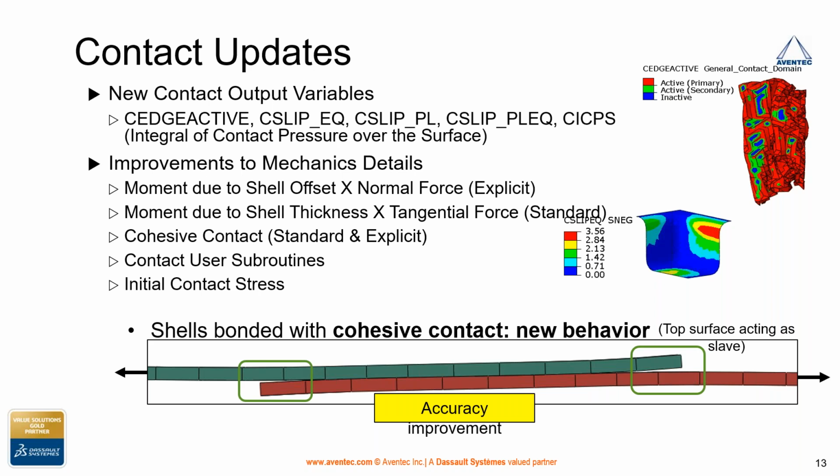The improvement to the mechanical details in terms of the moments due to shell offsets versus the normal forces, or the shell thickness versus the tangential forces, as well as the cohesive contact and the contact user subroutines, as well as the initial contact stresses.